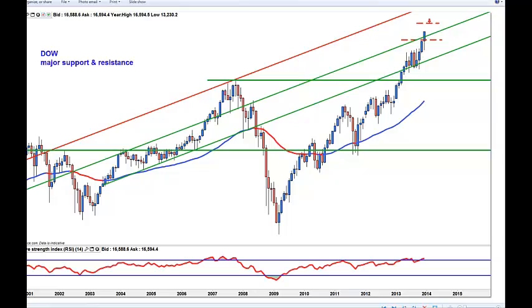I've drawn this Dow as well. Before, just coming back to the Dow very, very briefly, this is the Dow on the monthly with just major support and resistance.